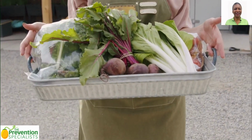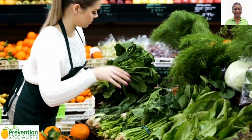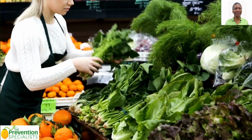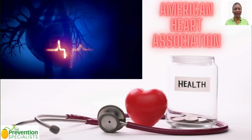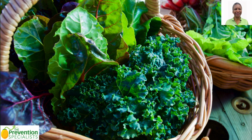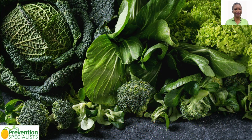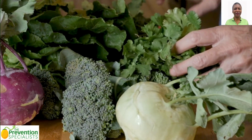Now, the interesting thing is the greens of all the different vegetables are probably considered the powerhouse or superheroes in the vegetable world. So much so that the American Heart Association, the Cancer Society, the USDA all recommend that you eat at least 2 to 3 servings of dark leafy green vegetables every week. That's about 1.5 to 3 cups per week. So besides bok choy, the spinach, kale, collard greens, all of those dark green leafy vegetables make such a difference in being able to improve your health.